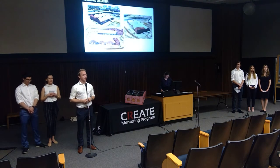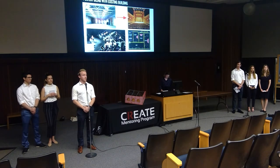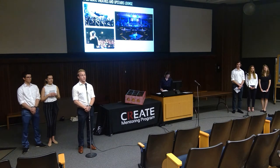Finally, our proposed concept fits perfectly within the existing structure. Much like that of the Harris Center in Folsom, our concept will have three separate theaters. You will be able to walk through one, holding an orchestra or concert, the next, a lecture, and you will even be able to enjoy the jazz bar upstairs beforehand.